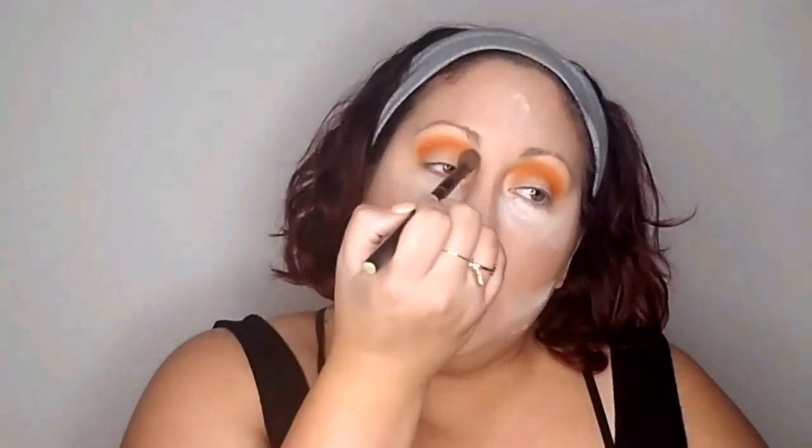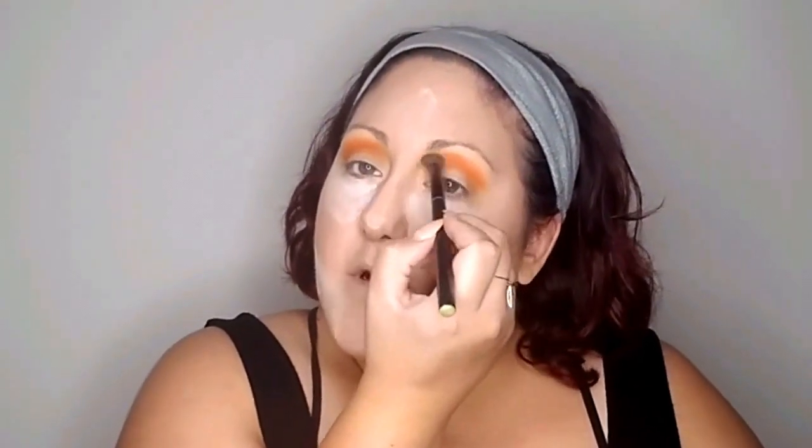Then once you're done with that color, go back with your BH brush and just kind of blend the two colors together until they're nice and uniform and they're merged basically, so that you don't see one color and another color. You're just kind of seeing almost like a sunset, which is the vibe we're going for, like a midsummer's night.